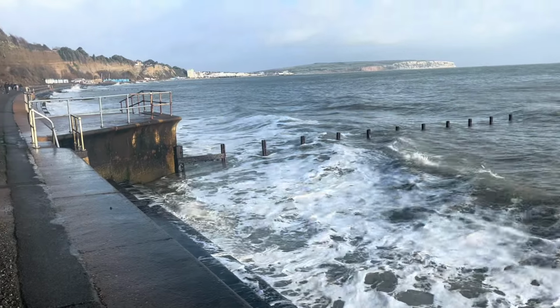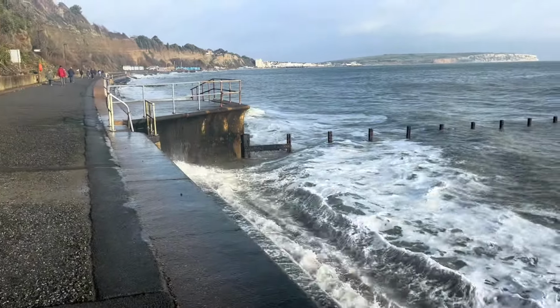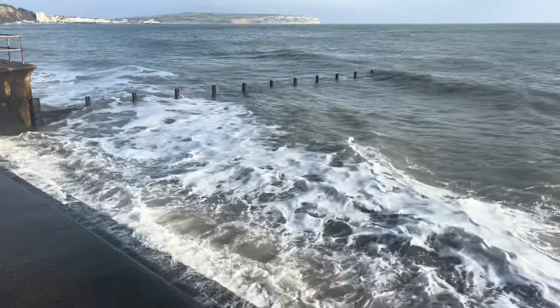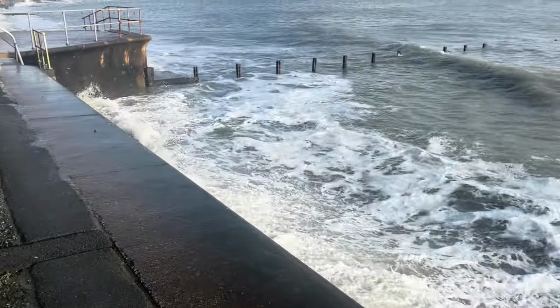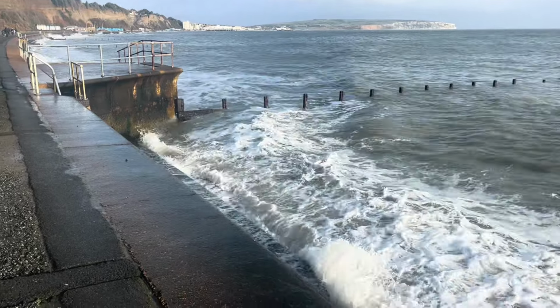Really nice now with the sun out, waves crashing in. Nice swell. Give us another one.